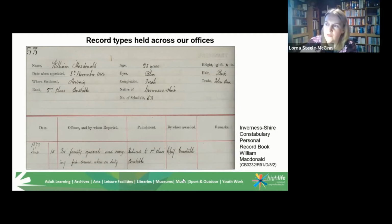There are a range of different records within that Northern Constabulary collection. As I say, this is an example of a staffing record, but there are also Chief Constable's annual reports. There are detention books. There's one example in Nucleus in the Caithness Archives of a volume listing juvenile boys who have been whipped as a punishment. But probably the most common thing in that collection and the most commonly used are the police daily occurrence books.